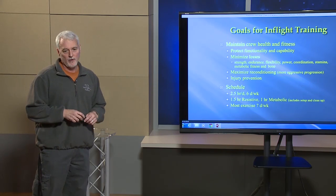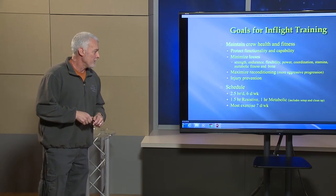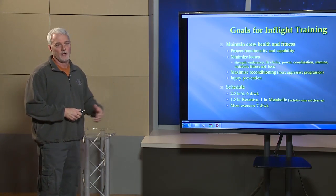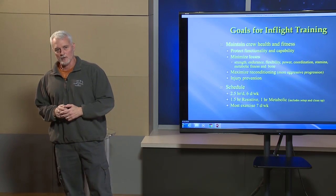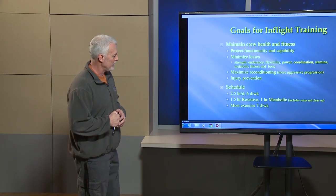We spend 1.5 hours on resisted training and about 1 hour on metabolic training, and that includes setup and cleanup. So they're not purely exercising for 2.5 straight hours. Actually, some of them do, but for the most part, not. And most do exercise 7 days a week. It's only scheduled 6 days a week, but most of them do exercise 7 days a week.